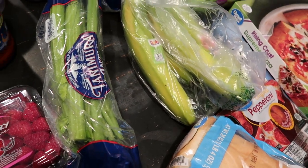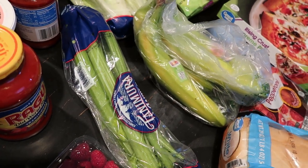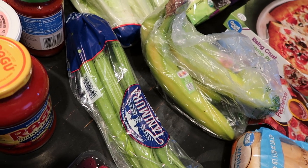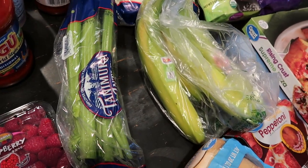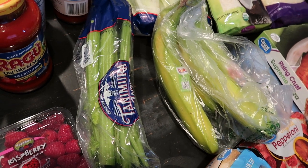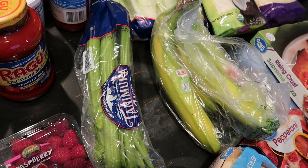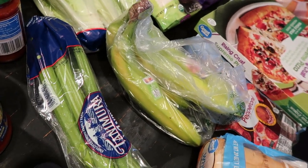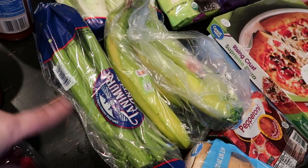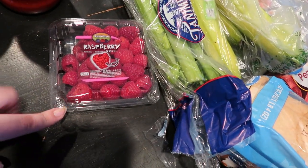We smoked a turkey over the weekend, or my husband did rather. We had found a turkey on a really, really good sale after Christmas, and we actually purchased a couple of them, but we had put them in the freezer. We thawed one out this week, and my husband smoked it, and I have a ton of leftover turkey, so I'm going to make a turkey noodle soup. I had a lot of the ingredients on hand, but I needed celery, plus this is great for snacks, so I picked that up. Also grabbed some raspberries.